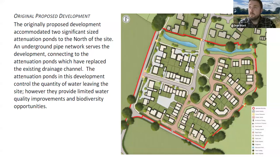We've spent quite a lot of time over the last couple of years working with developers, reviewing layouts, making sure that all aspects are covered. Because one of the things that we found with developers is that they're happy to take on SUDS in new development if we work with them from the outset, and they don't lose other things within their development which they're going to need to make a site viable, such as the actual housing itself.